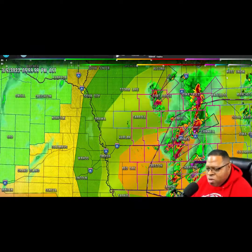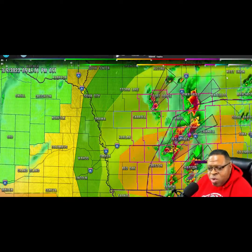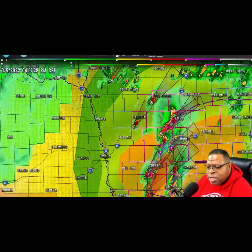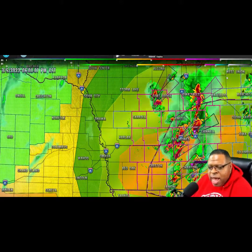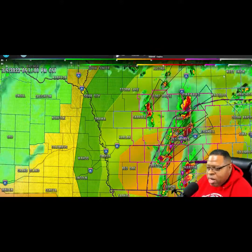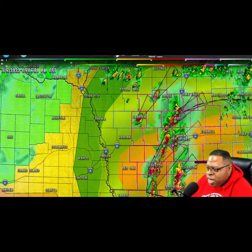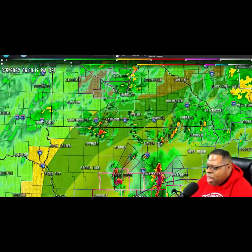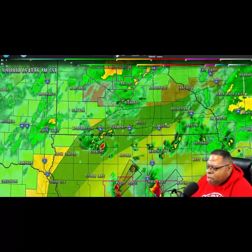So you can see thunderstorms in the Twin Cities later on this evening. I'm thinking best chances between 7 tonight and about 9 p.m. The best chance of seeing thunderstorm activity as far north as the Twin Cities, as we are seeing those thunderstorms move into the southeastern area of Minnesota.